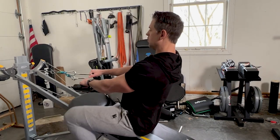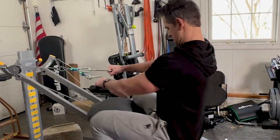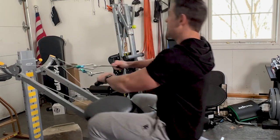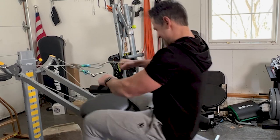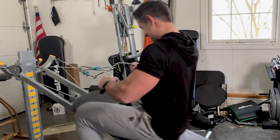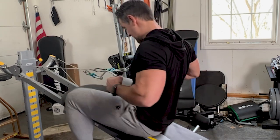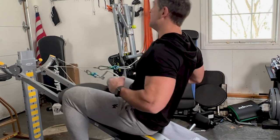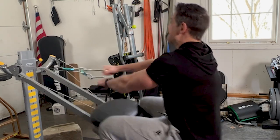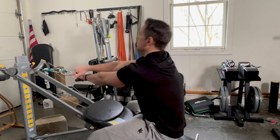All right, we're doing the rows now. Any grip you want, any row you want. Same deal, here we go, get set up. Let's start with the initial sets to failure. First rest pause, here we go.